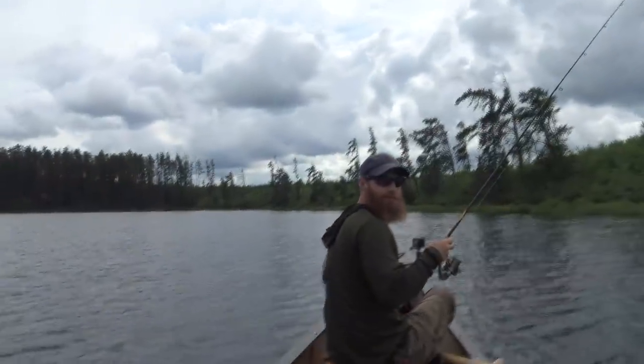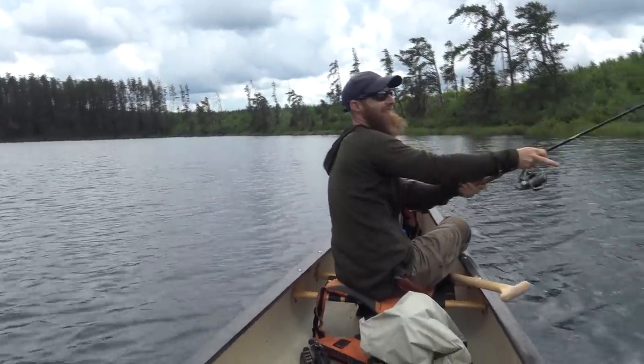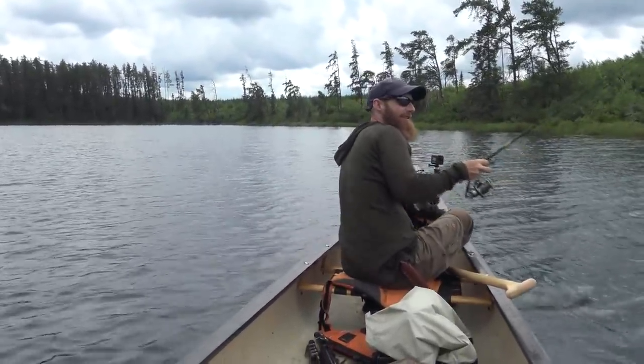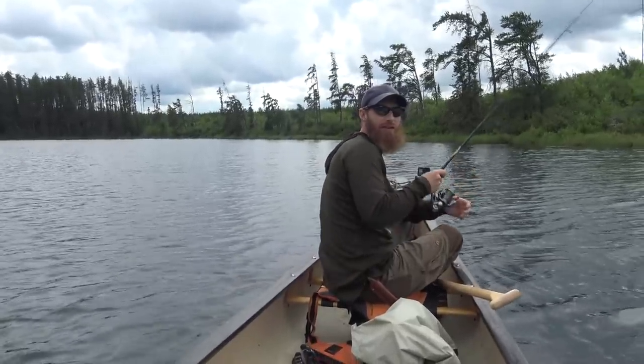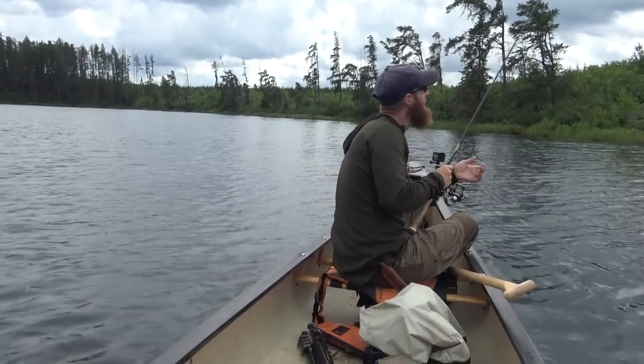So we're drifting, trying to find the new trout hole. Drifted the old one a couple times and nothing happened, but... It's got to rest it. Yeah, yeah. It's rested now. Yep. Had a little rest too.